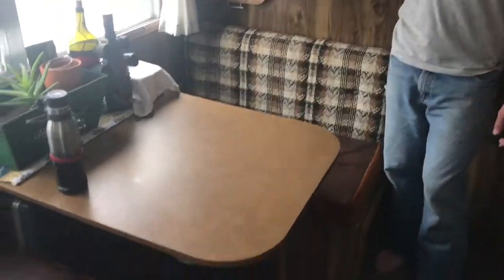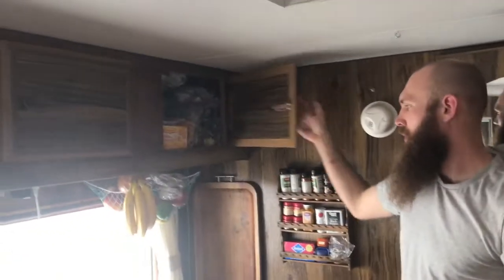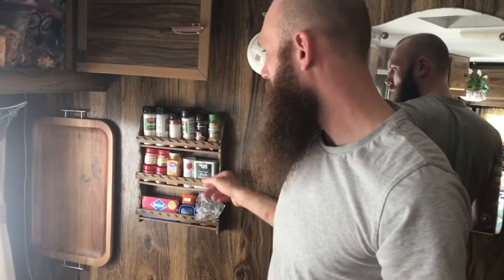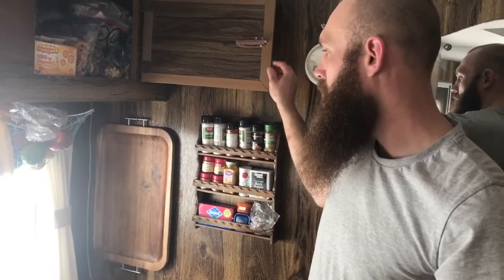This one's full-packed. This one's only halfway because the wheel well is in there, so it can't go that far. So here, this was in here when we got here, but it doesn't quite fit. They're just kind of stuffed in there. I'll probably build another one.